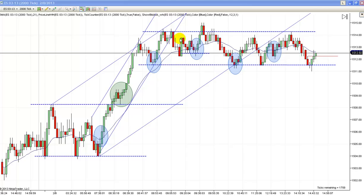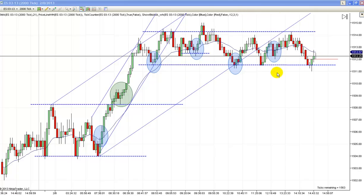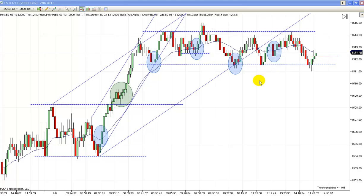And we spent the majority of the day in basically a 3-point range. I like these kind of days. They're fairly difficult for newer traders or inexperienced traders, but I like them because they're so predictable. You just buy the lows and you sell the highs, and you see what would have happened every time if you bought the lows or sold the highs. And I didn't mark all of them, and I'll explain that in a minute.